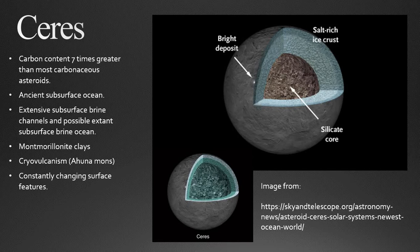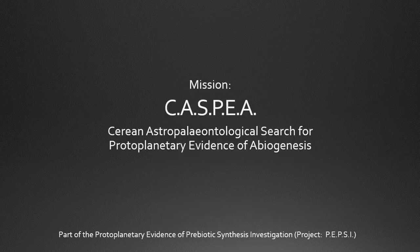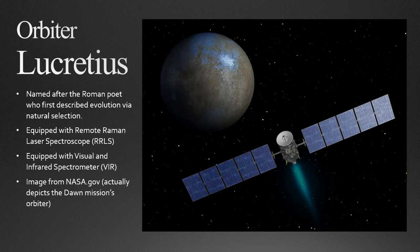And so from here, we're going to go to Mission Caspia, the Sarian Astropalaeontological Search for Protoplanetary Evidence of Abiogenesis, part of the Protoplanetary Evidence of Prebiotic Synthesis Investigation, aka Project Pepsi. And the first part of Mission Caspia would be to send the orbiter Lucretius, or Lucretius if you prefer, to the dwarf planet Ceres.